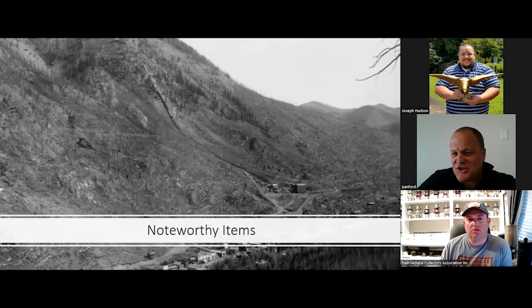Okay, that's the china. So now we'll kind of get into noteworthy items. These kind of didn't really fit anywhere, but I think they're super cool. Background picture is actually Monarch, Colorado. And you can see the structure kind of on the right-hand side standing by itself. That's the Madonna mine that we talked about earlier.